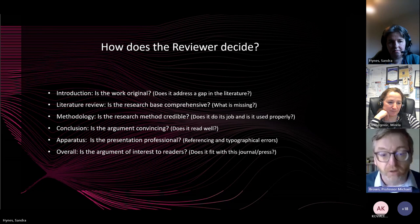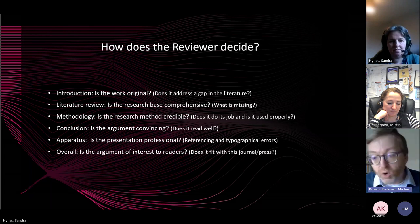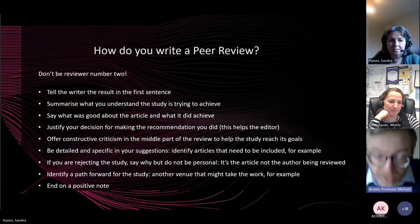But finally, is the argument that's being presented of interest to the readers of this particular journal? Do you address the audience that the journal is trying to capture? So does it fit with the journal, or more widely with the press that you're approaching? Next slide. How then do you write a peer review?